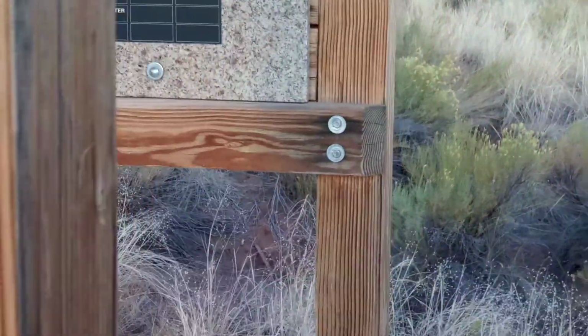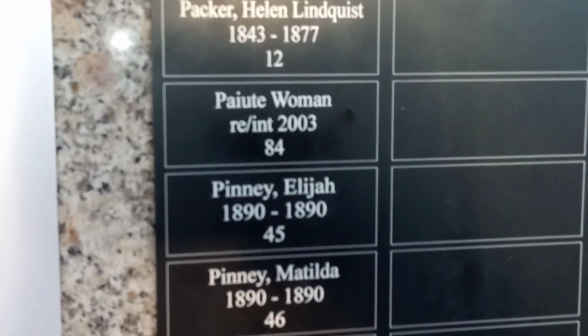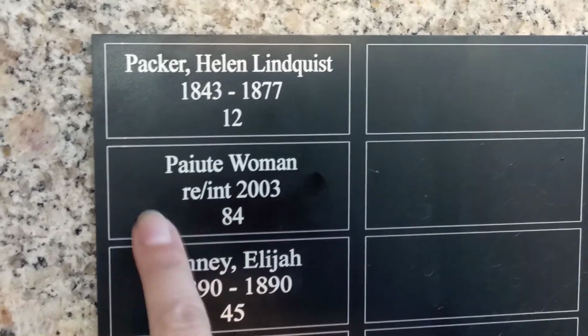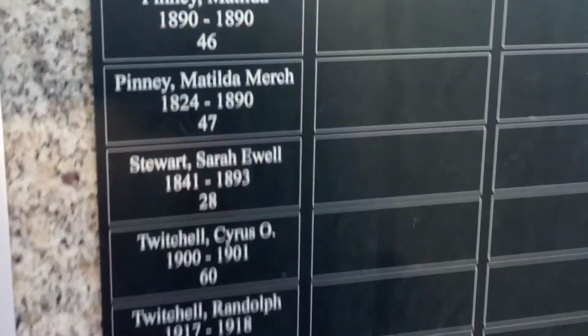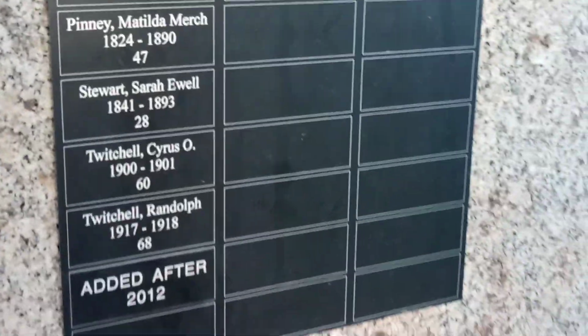We heard a rumor about a gal who was out here running and found some bones that had washed away of a Native American. And apparently it looks like here was Paiute woman reinterned 2003. I don't see any others, so it looks like maybe it was just one body. Wow, 1841. So anyway, we're gonna go search this together.